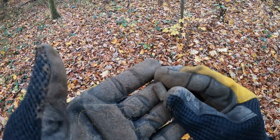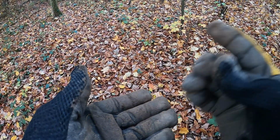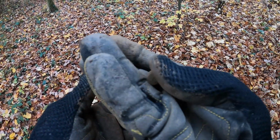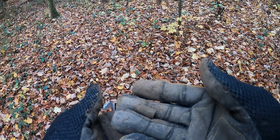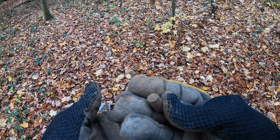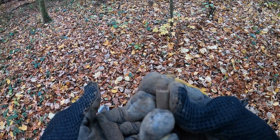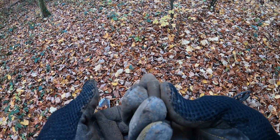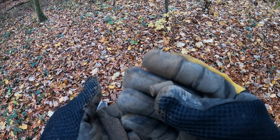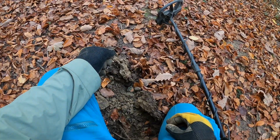Well, that's the first bullet piece for today. Surprised I haven't found more of them in the woods. Normally I find a lot of them. I don't know what that is. It looks like a small 9mm pistol round. But maybe it's broken. Maybe it was longer. Anyway, moving on.